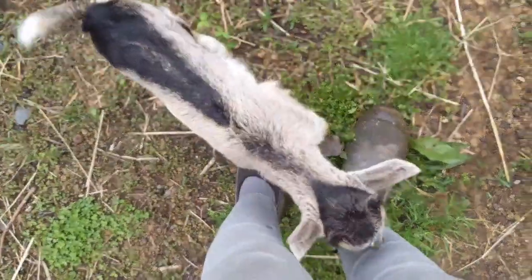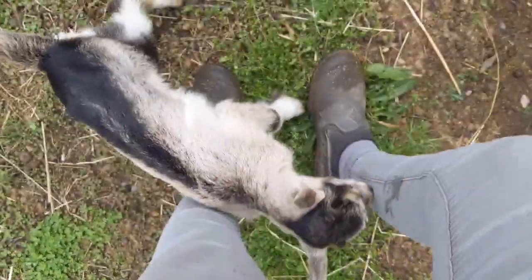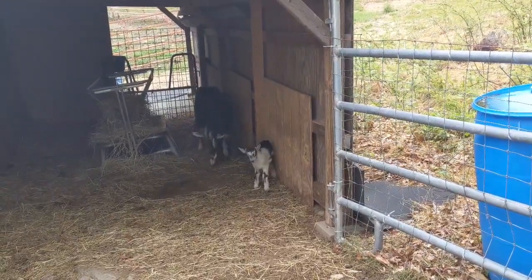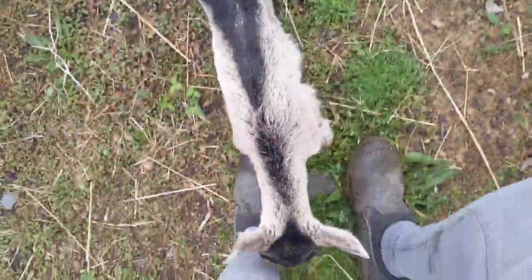These are our new babies, Ginger's two girls. They're having a little trouble with nursing. This one keeps trying to nurse on me. And Ginger has a tendency to pick favorites, so she likes that one more. And she is not that nice to this one.